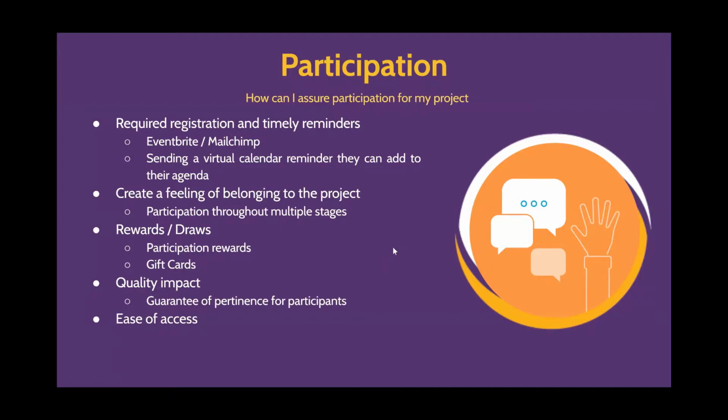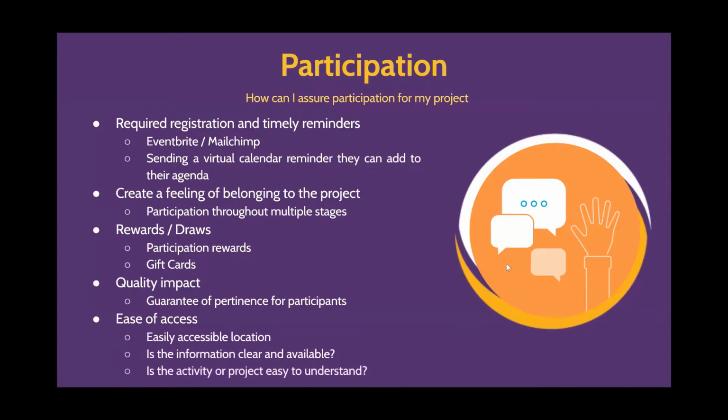And lastly, but definitely not least, ease of access. This could be an easily accessible location. It could be, is the information easily accessible? And is the activity easy to understand? These are 3 key points that can make or break your project. So make sure it's easy to get to, easy to find, and easy to understand. That is really, really important when we're trying to put on a public event.